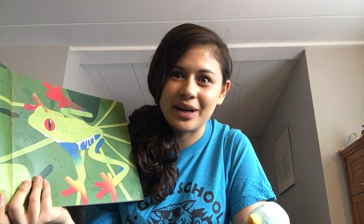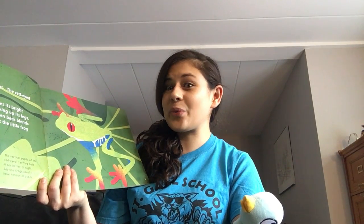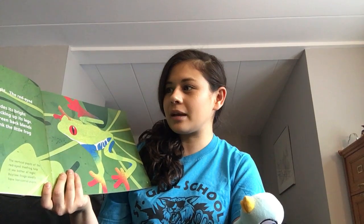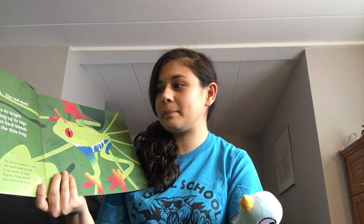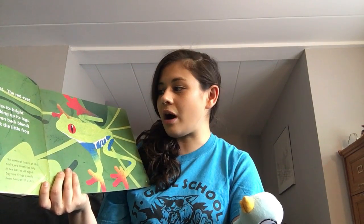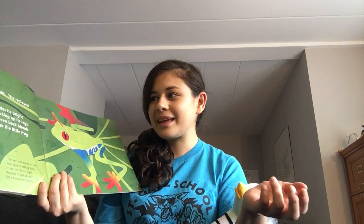Thumbs up if you picked the red-eyed tree frog to be your animal to become an expert on. Awesome. Bright red eyes shine in the night. The red-eyed tree frog is wide awake. During the day, the tiny frog hides its bright colors by closing its eyes and tucking up its legs. The red-eyed tree frog's shiny green back blends in with the trees. Predators think the little frog is a leaf. That is so cool. So it's green, so it looks like the leaf, so people won't eat him.